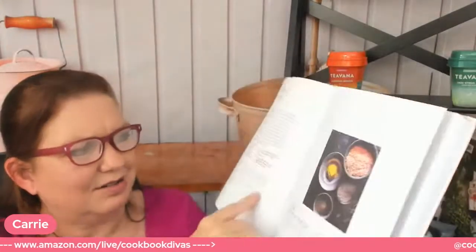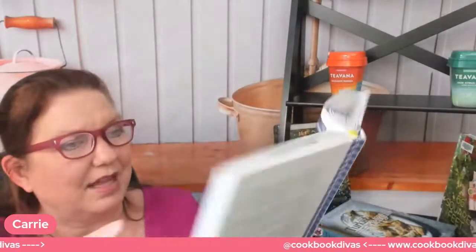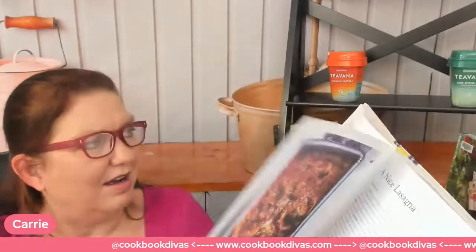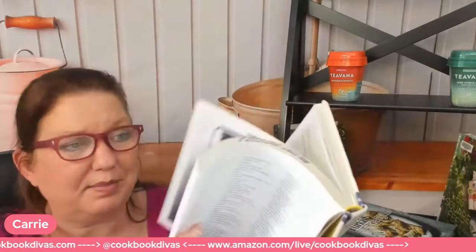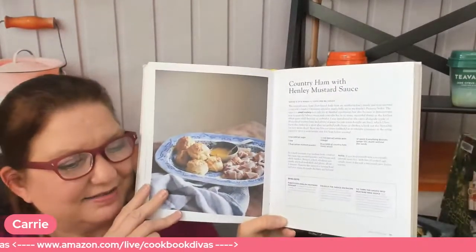Tiny picture. Could we have a bigger one, please? And a nice lasagna. There was a recipe I just passed by that was intriguing. Crispy hominy and cheddar fritters. I like hominy. I don't know a lot of people that cook with it. Country ham with Henley mustard sauce.